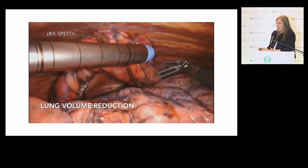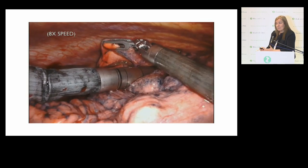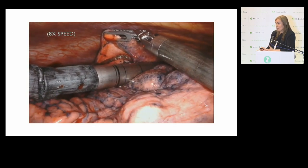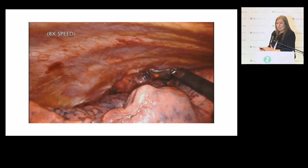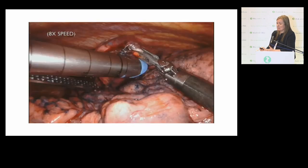And then we staple it away. It's as simple as that. So I say to people, if I can do a valve, it would be great, because with valves there's a 0% mortality rate. If you do not get the result that you're looking for, I can always take them out and bring you back to your baseline.